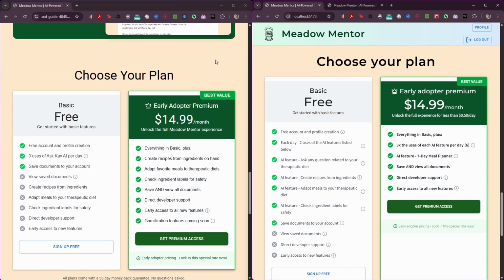I also updated the free tier so that you have access to all four AI features that are listed in this column. Initially, before you had only one AI feature that you could use, but now you can use all four, and for each day of each AI service, you can use it 2 times.